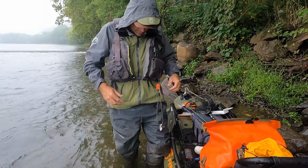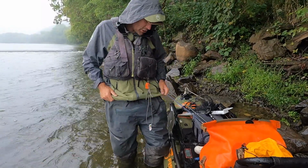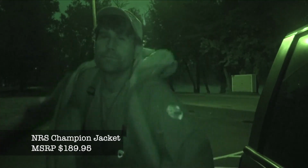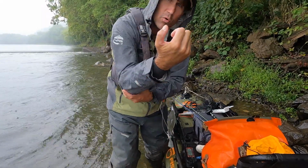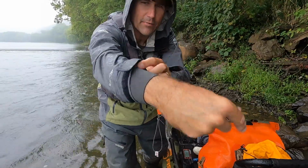You just saw a quick glimpse of the Champion jacket. So NRS Champion jacket has the neoprene gaskets at the wrist, which is important during the rain because when water hits your hands, it tends to go down. If you're holding a fishing reel, it goes right down this path, okay? And then it'll soak whatever you're wearing underneath. If you're wearing some insulation in there, that's a problem. So I really like that neoprene gasket right there.